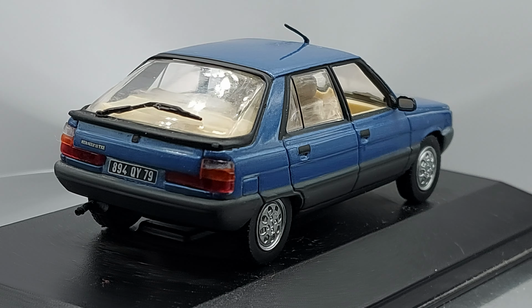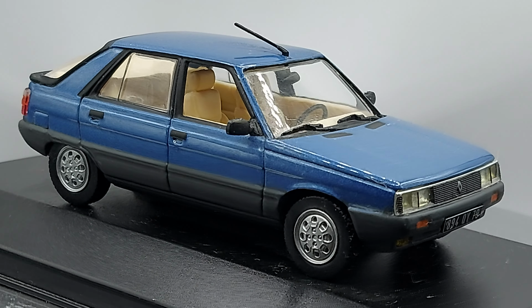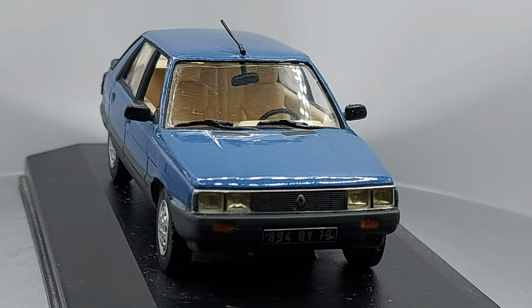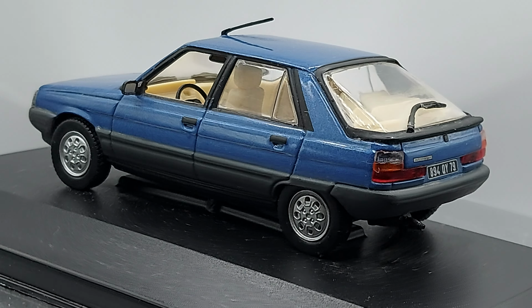Now, they came as a two door. They also came as a four door. The one that you're looking at right now is a four door. Really classic, really nice looking cars. This is the first generation. They updated a little bit with the headlights in the front later in the year, later in the days.